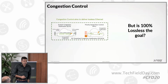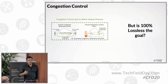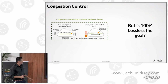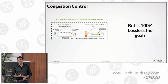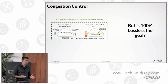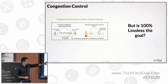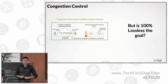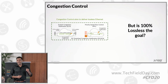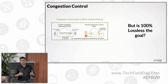So now again, a little bit of theory. Ethernet does congestion control differently from the way InfiniBand does it. We use a combination of techniques collectively referred to as DCQCN, or Data Center Quantized Congestion Notification. This is a combination of explicit congestion notification and pause frames. With explicit congestion notification, the idea is the switch sees congestion, it starts marking packets as having seen congestion, and eventually an alert goes to the source, which slows down.